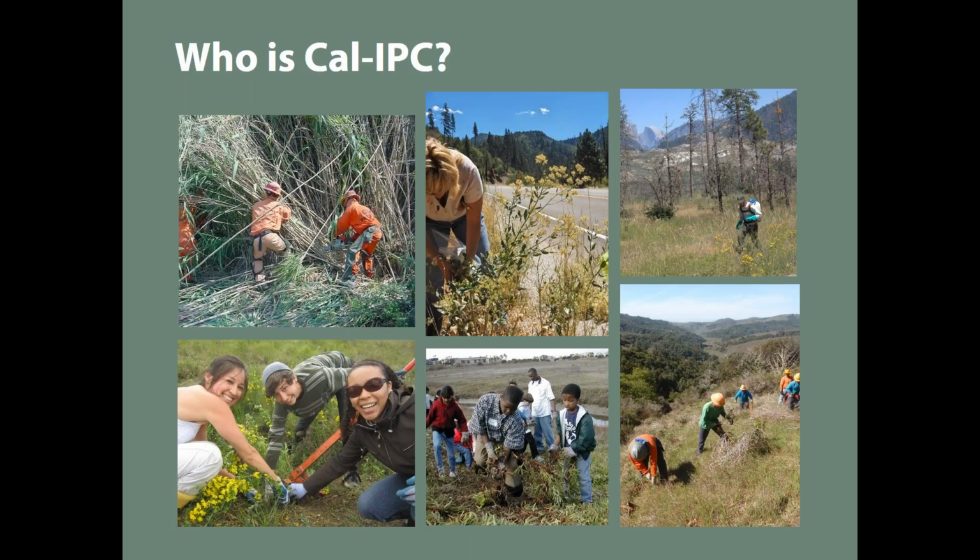So quickly, who is CalIPC? And this is kind of standing in also as a proxy for IPCs across the country, invasive plant councils. So we are a statewide environmental nonprofit organization, and we've been around over 25 years now. And our goal is to bring together practitioners with research ecologists, and we also are engaged with volunteer efforts as well, although that's somewhat secondary to working with the professional land managers.